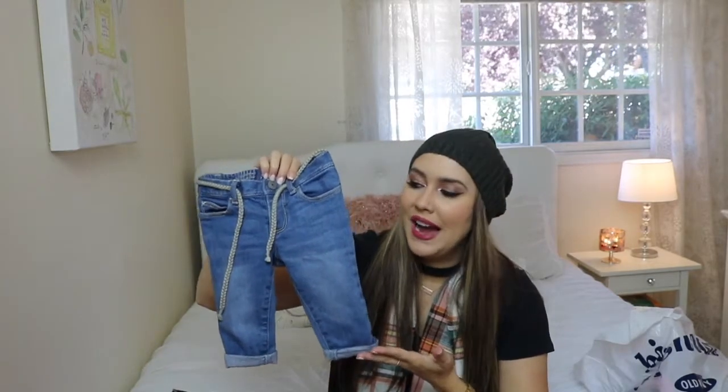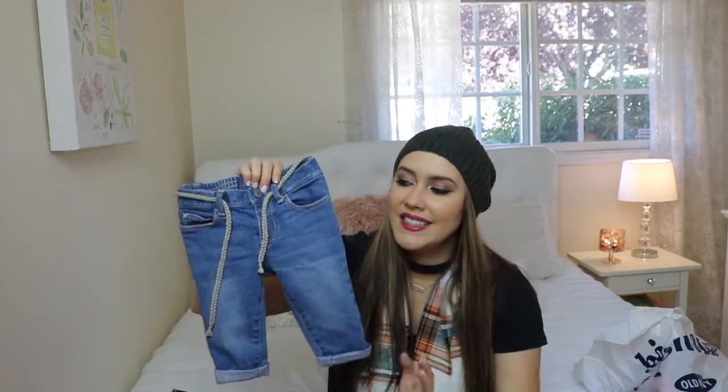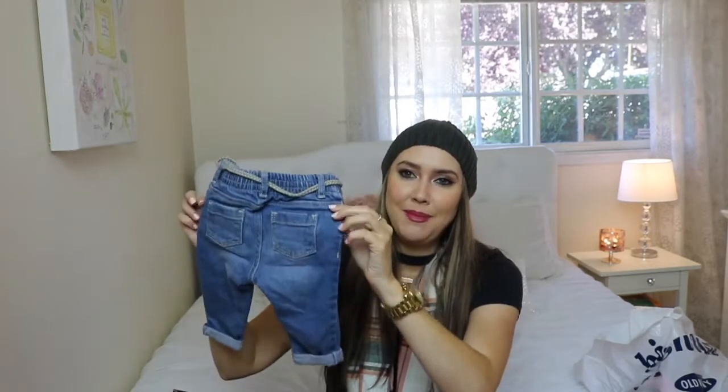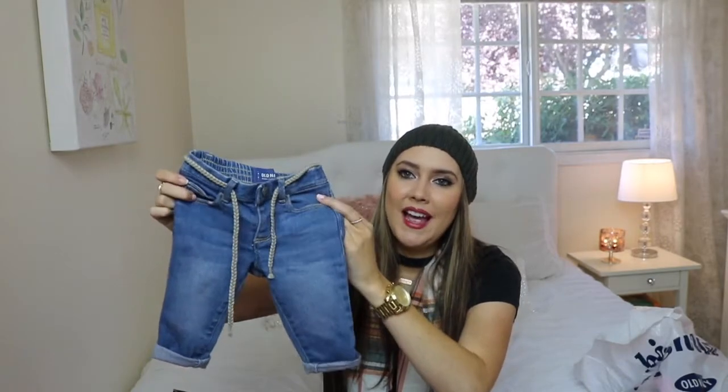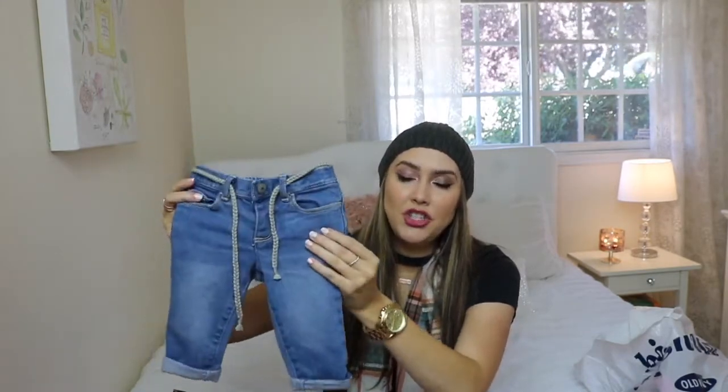I'm almost done with this haul, but I had to show you guys these precious little jeans, and I don't know if there's anything sweeter than babies in jeans. It just looks so funny to see adult clothing on little people. So yeah, these are from Old Navy. I got these in 3 to 6 months. She fits perfectly in these right now.